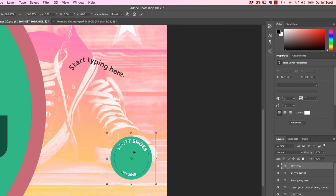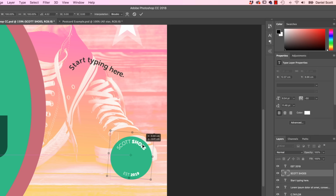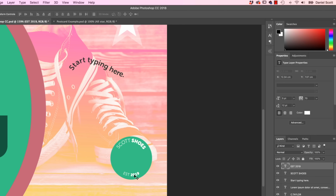Back to my move tool, transform it around a little bit. Actually, what I might do, before I rotate it around, with this layer selected, is use this one here we haven't really looked at. It's called tracking or kerning. It's the space between letters. So I'm going to drag it up or down. I want it to be about 50 because it's on the inside of the circle. They're starting to touch. So with Scott Shoes, I want to tuck it in a little bit because it's expanded out. So maybe minus 50. Now there's a lot of rotating and resizing.